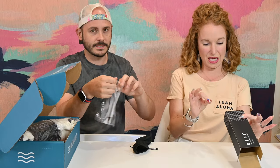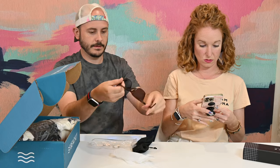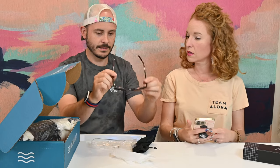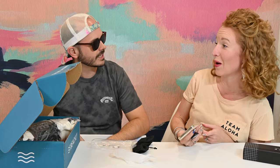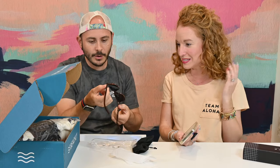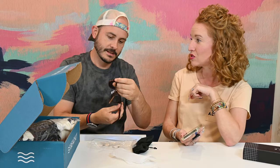These are the Billy glasses. Okay. Let me see them. Oh, they look so good. Yeah? I love them. I mean, I can't see. They're a little feminine. I'm surprised by that. I think it's the dots, exactly. But they look so good.